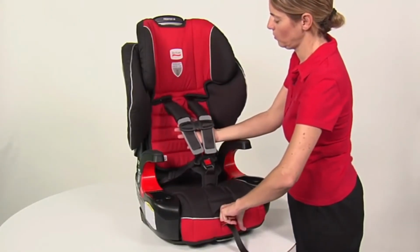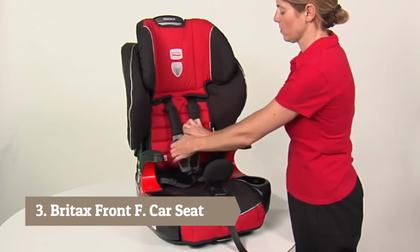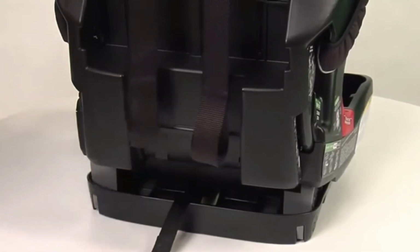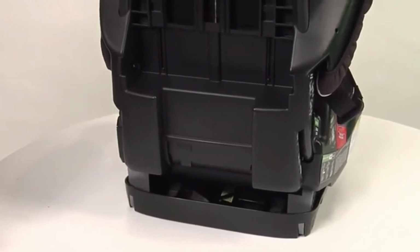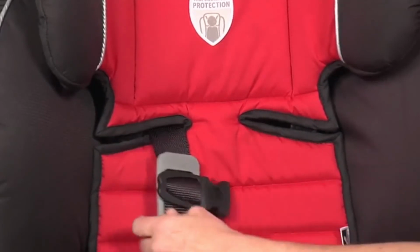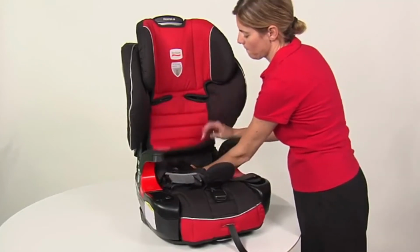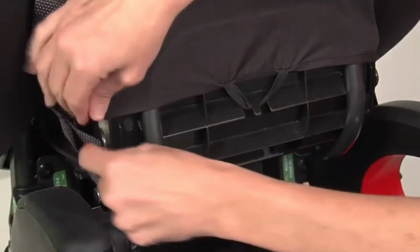Loosen the harness completely. Release the harness buckle and open the chest clip. Unhook the harness straps from the yoke. Be sure to store the yoke in a secure place in the base of the child seat. Pull the harness straps out of the slots. Open the click tight by locating the two slots in the cover and squeezing the click tight release levers. Unhook the harness straps from the click tight hip anchors.